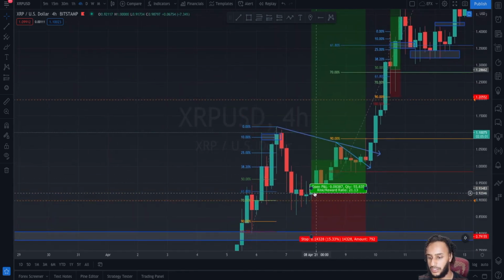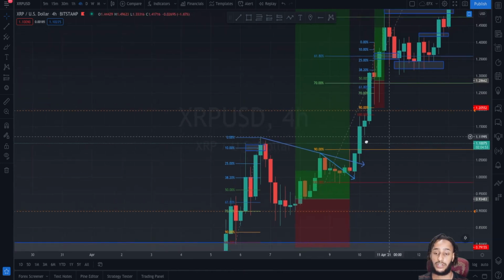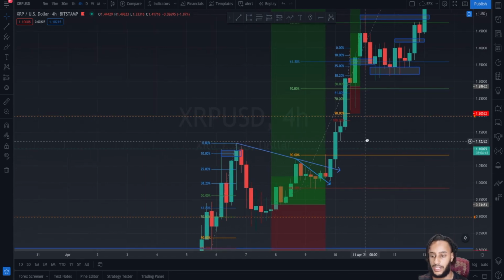So another position, you can see I entered here, it went into position right away, came back down, touched my break-even point. I let it run. This ran for about a week. So in about a week, I made over $1,000 on the small account. It's just to show you guys that you could do it too. It's very simple. Just have a strong trading plan, stick to it and execute.